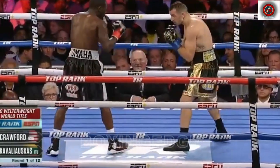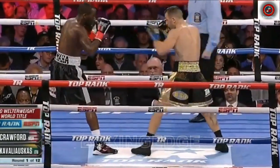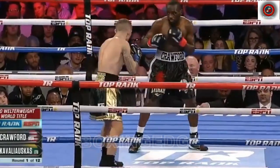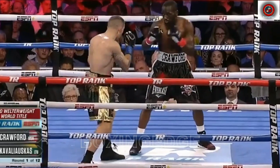Doubling up that jab is Crawford. He will range find a bit. By the way, long arms, and he can maximize his range on that frame. He's only 5'8", but he fights as a longer fighter.